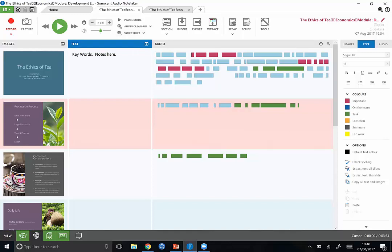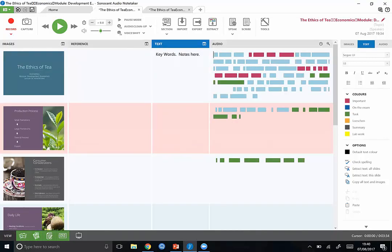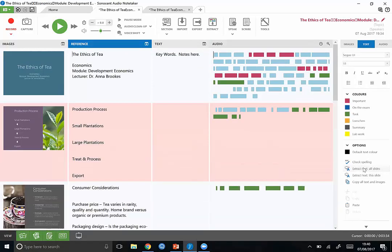I can print all of this off. I can print off my entire note summaries. There's another section here called the reference section I've just opened up. I can actually extract all the text out from the PowerPoint slides or the accessible PDFs. So now it's, one, more legible. I can read it easily, but it's formatable text. So I can have it displayed in any font I want.